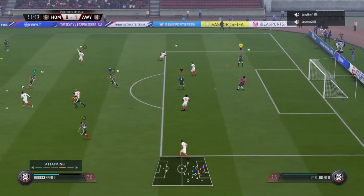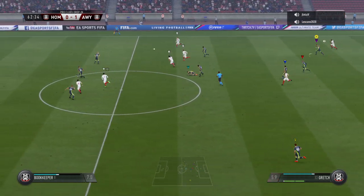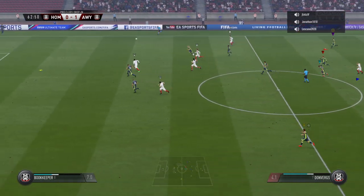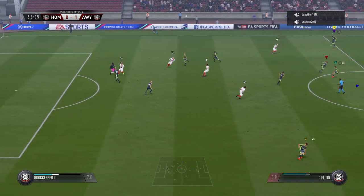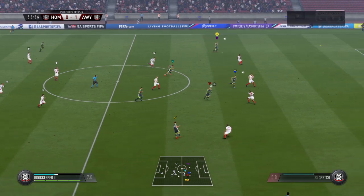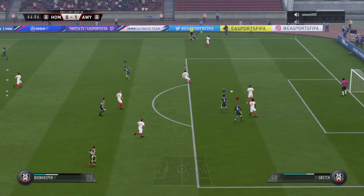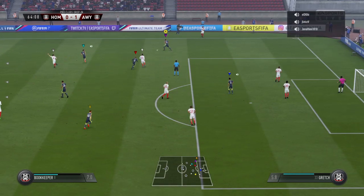Great work by the goalkeeper. They can be quick on the break now. Cleared away by the goalkeeper. Lescano. Well, there's one for him to chase in behind. And it's gone out for a throw.